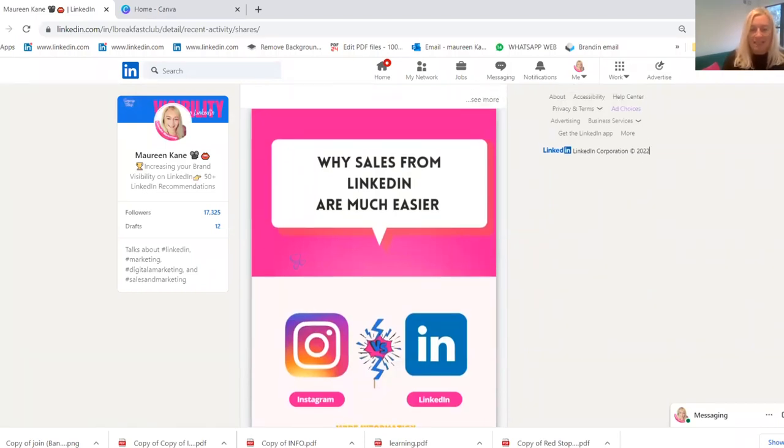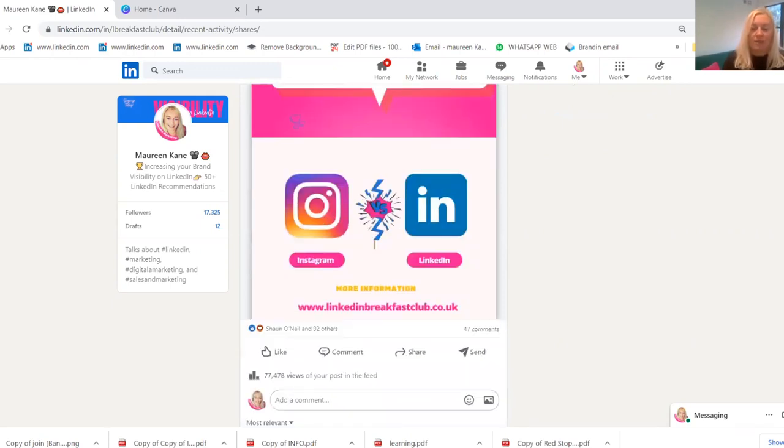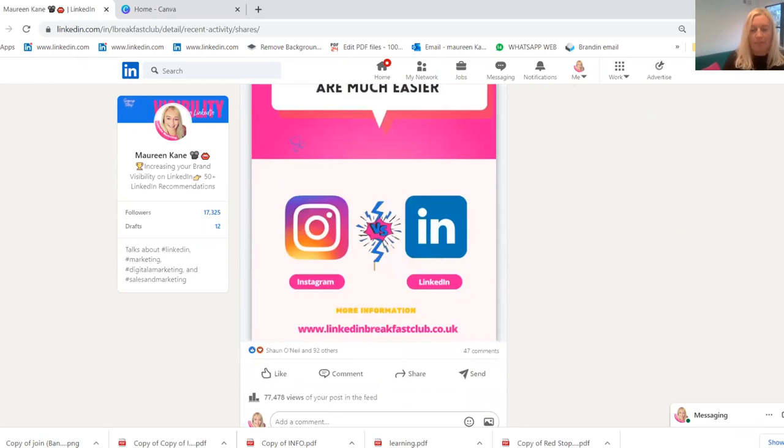Basically, I created this in canva.com. You can use others like Adobe Spark, etc. And you save it as a PDF and upload it as a document. But LinkedIn is really giving prominence to these in terms of posts, and not just any style. The sweet spot really is more than one page.